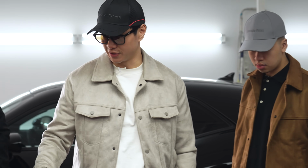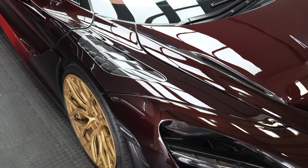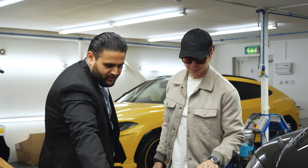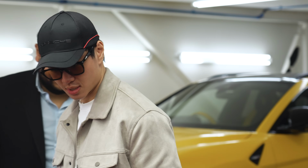Because on the videos and stuff, it seems like it was just one color. Is this factory or no? Yeah, that's factory. Oh wow, because not that many 720Ss have it. No, this is also factory. Okay. And then these bits he's added on aftermarket. It's really nice, okay. That would have been factory, but then he's changed the tint.